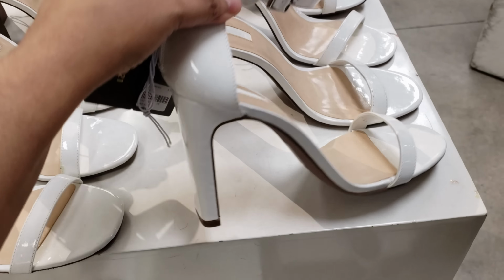This one has some bling on there. This one is going to be $30. Same price. Look at the heel. It looks like a table leg. They just glued and nailed on. That is actually kind of funny. If you're looking for a high wedge, this one is going to run you $30. So it's depending on how much you want to spend.